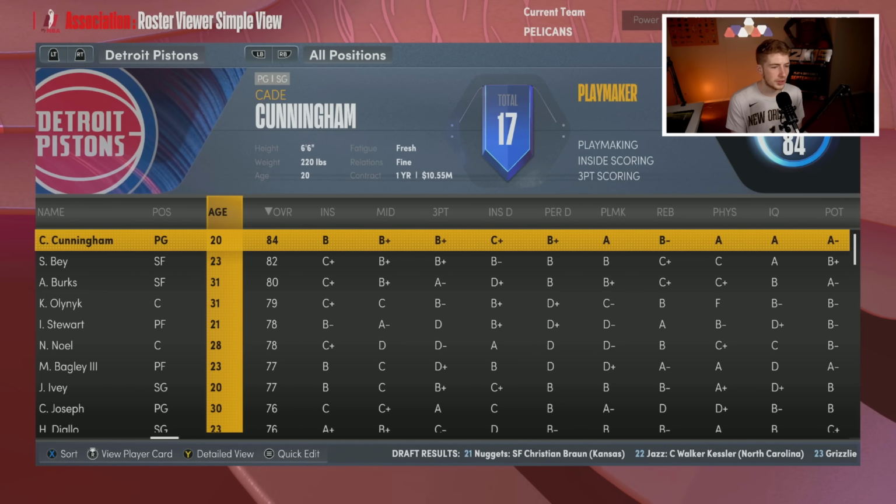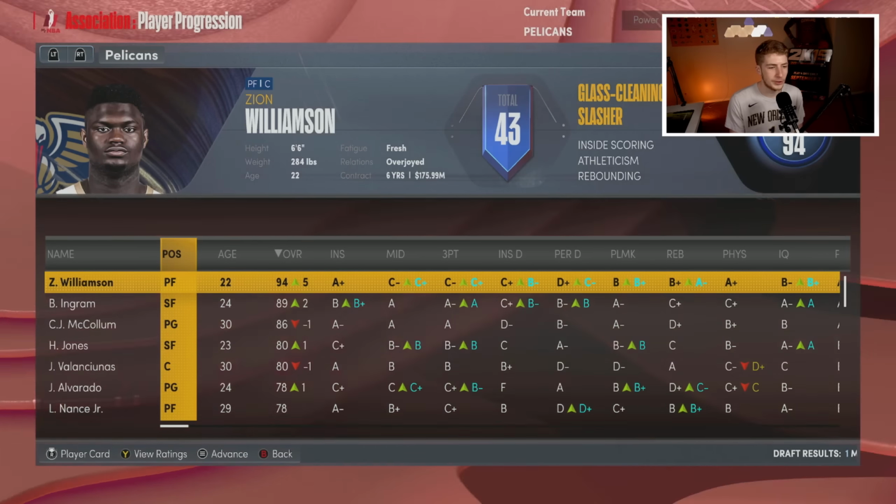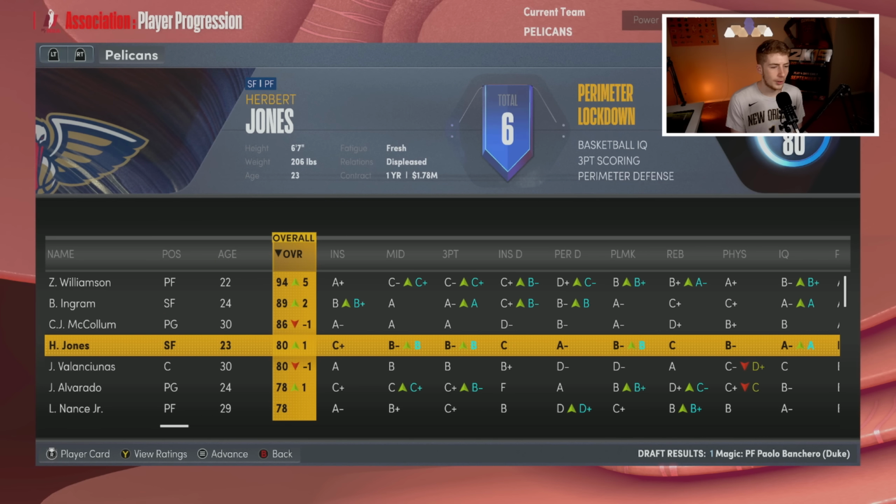So regardless, for this first offseason, I'm not going to do anything else. The Pelicans already have their roster as it is, and this team is going to look very good. CJ McCollum's going down in overall, and so is Jovan.